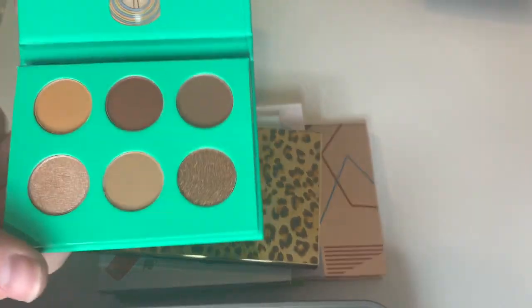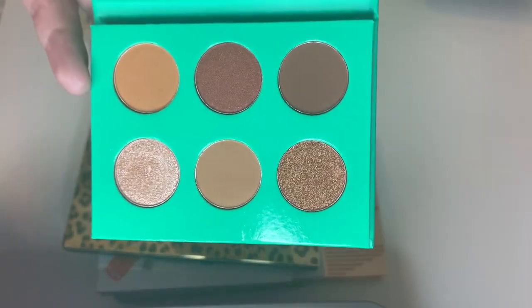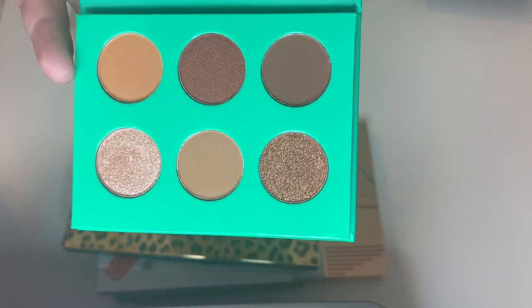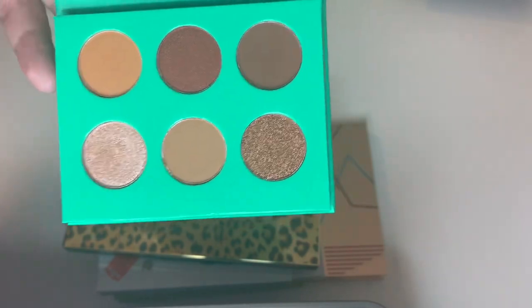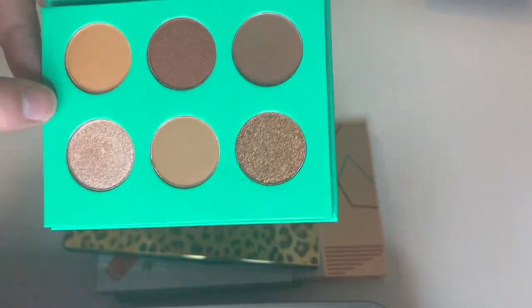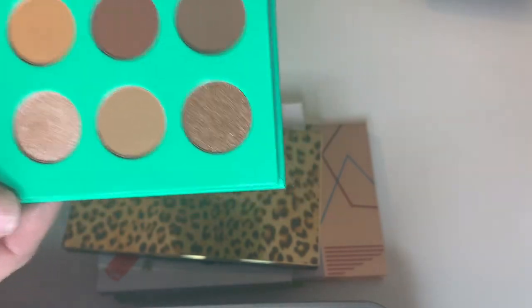And it's, let me make sure there's no mirror. No mirror. I've used this once or twice. I wasn't super wowed by it. And I was surprised because I like the other palettes I have by them. But for some reason, some of these just sort of blend away, which I don't know why. But I'm willing to give it another try.